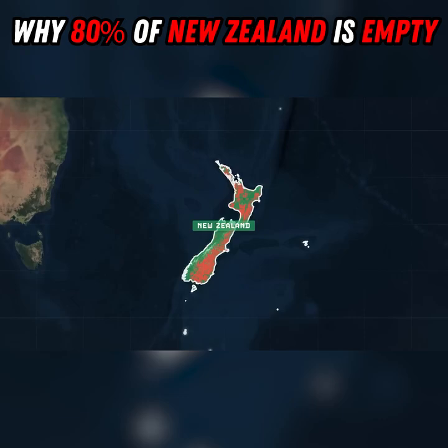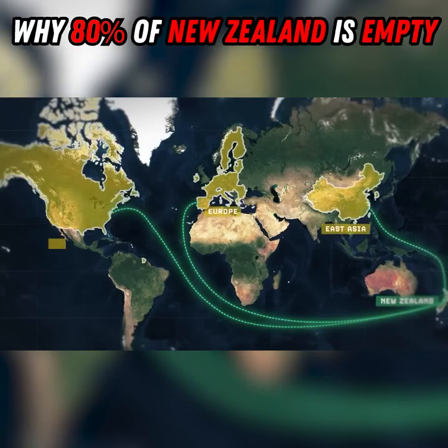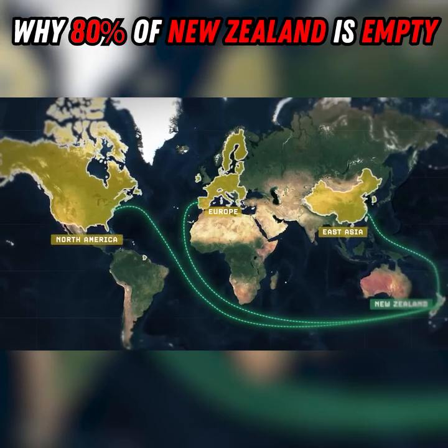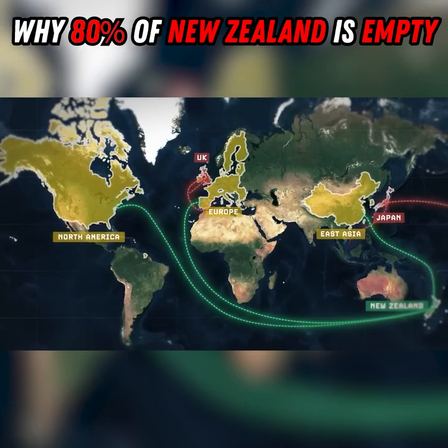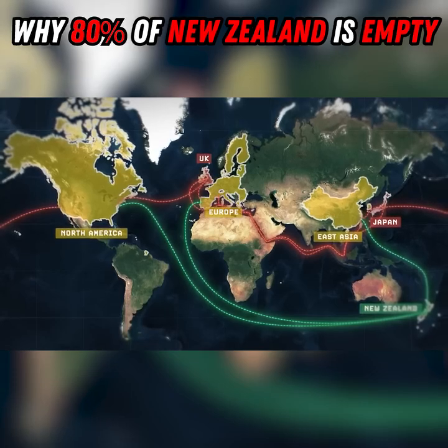And a small population, plus the very far distance away from the primary three global consumer markets in Europe, East Asia, and North America, meant that New Zealand would never be able to develop a competitive manufacturing sector like happened in other island states like Japan and the United Kingdom, who can both grow a lot more food to sustain more people and are closer by to major consumer markets to export their finished goods to.